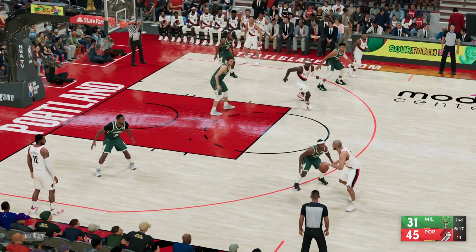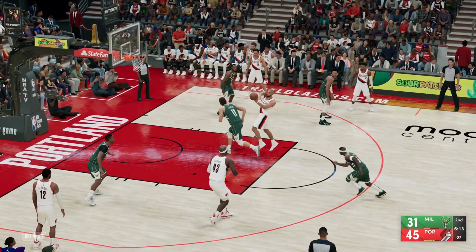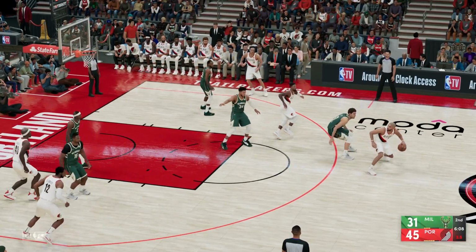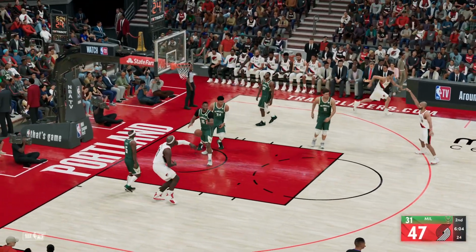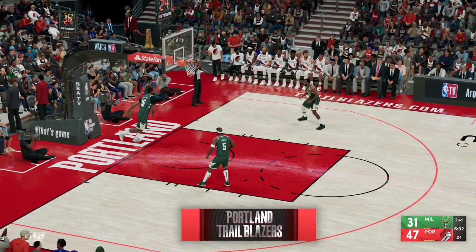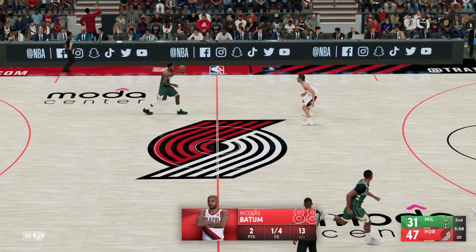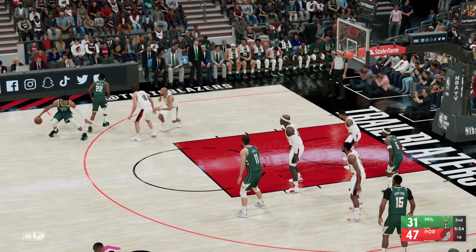Portland moving the ball around. Brooks setting a pick for Batum. Brooks, left side. Back to Batum. Over Lopez. Batum, good. And the Trailblazers lead by 16. Well, in addition to Batum's solid perimeter shooting, he is also very efficient from the mid-range, dropping in these shots consistently.